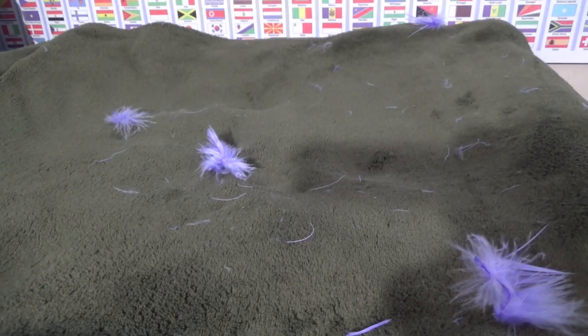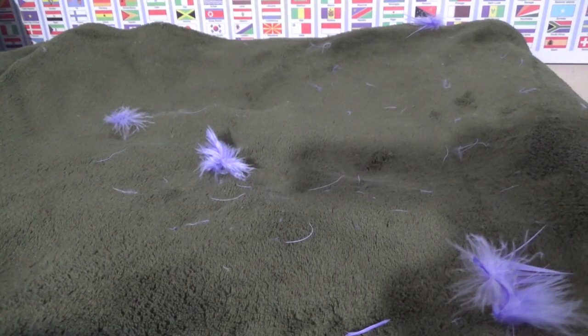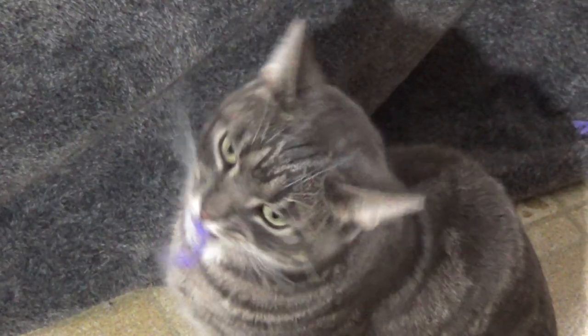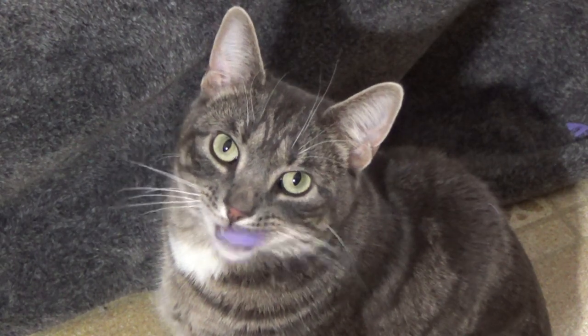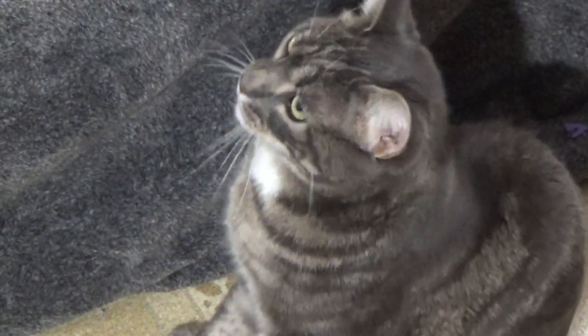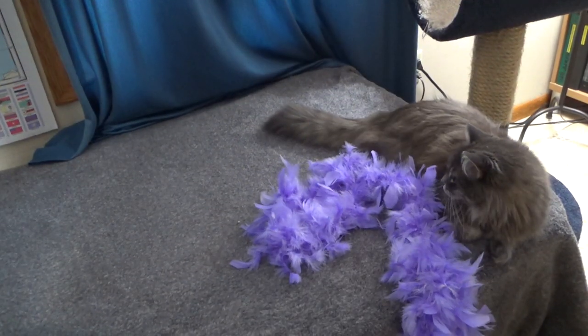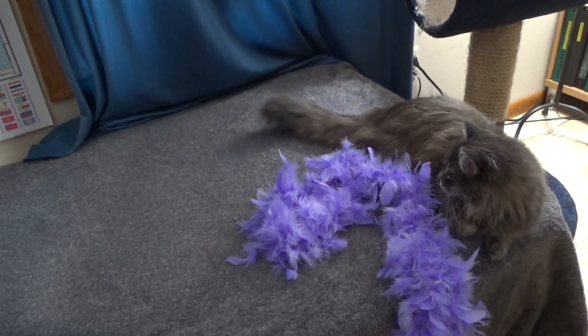I'm not 100% sure if I'm as big of a fan. There's just purple debris across every surface in the house now. Hey, don't eat that. It's probably not good for you. Give me that. I guess I didn't realize these things fall apart so easily. Kind of makes a giant mess wherever it goes.